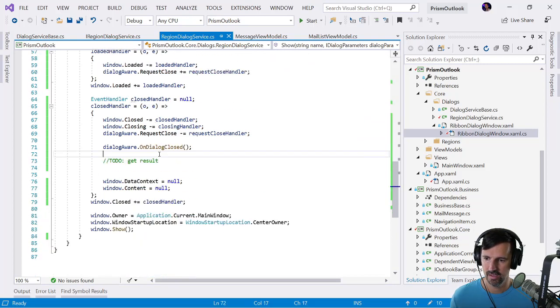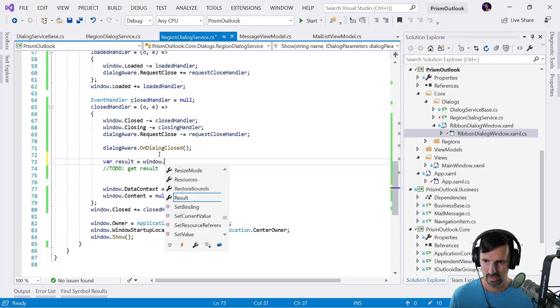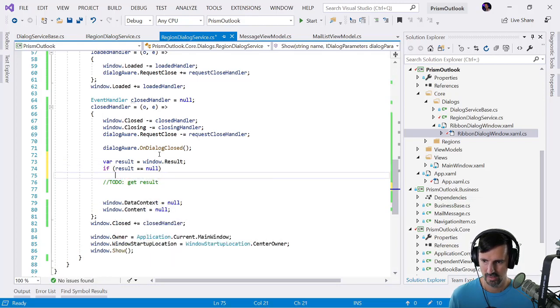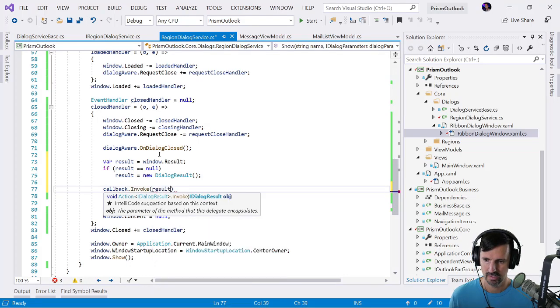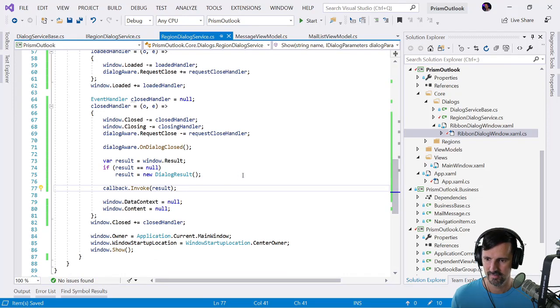And then, var result equals window dot result. If result equals null, result equals new dialog result, and it's going to be empty. And we can say callback dot invoke result. Does that make sense? I think that's right. Let's test it, shall we?